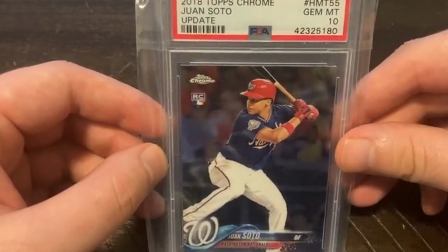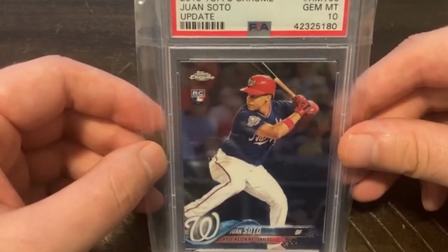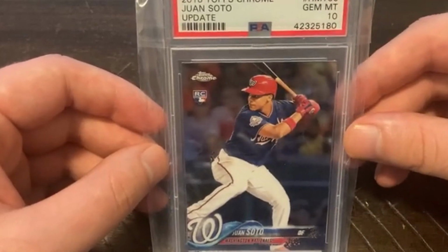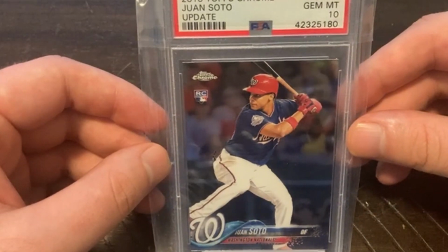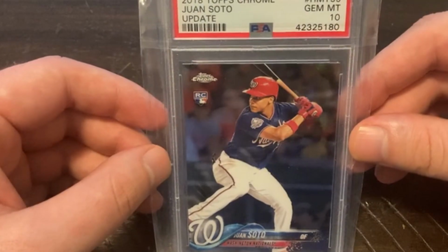The first one is this 2018 Topps Chrome Update Juan Soto, and this is in a PSA 10. So I did mention earlier that I sold off a PSA 9 of this card, and I did upgrade to the PSA 10. And as you can tell by the chart that I showed earlier, his cards have just been trending down for quite some time, and he's put together a very solid year this year.